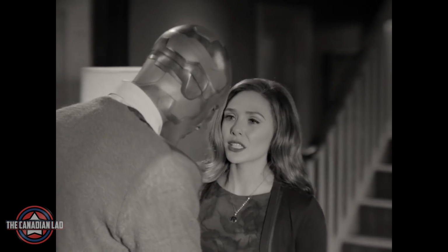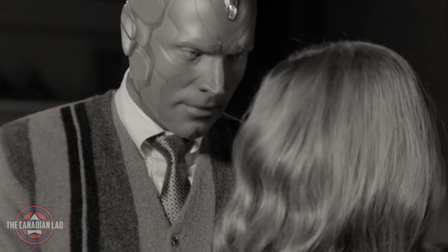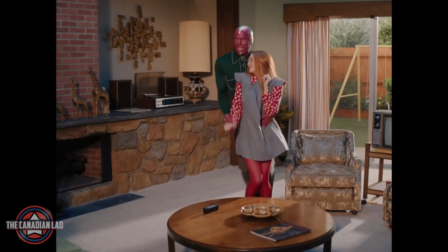In fact, it stays in her memory that she just used her powers to create an alternate reality inside an alternate reality. So every time she rewinds time or moves forward in time, it's only her who remembers. The rest of them can't remember a thing. Number 10.